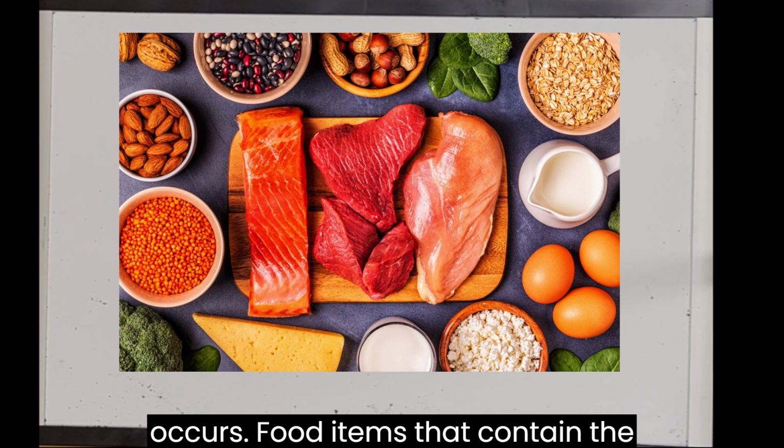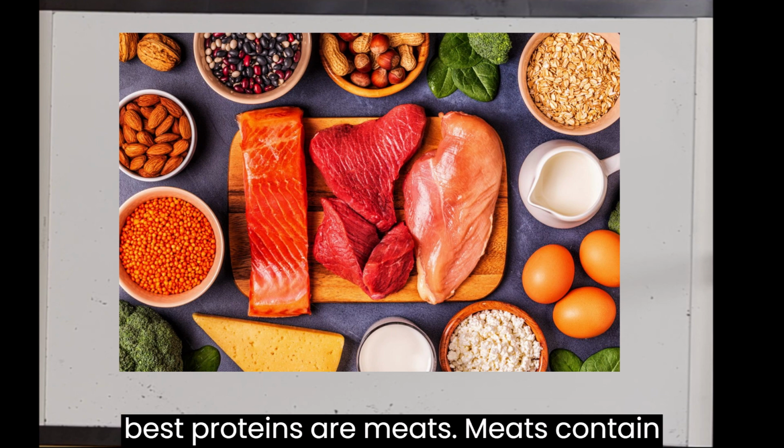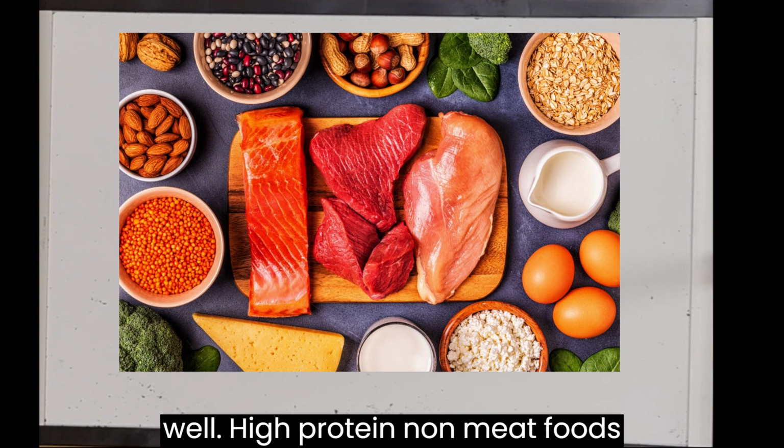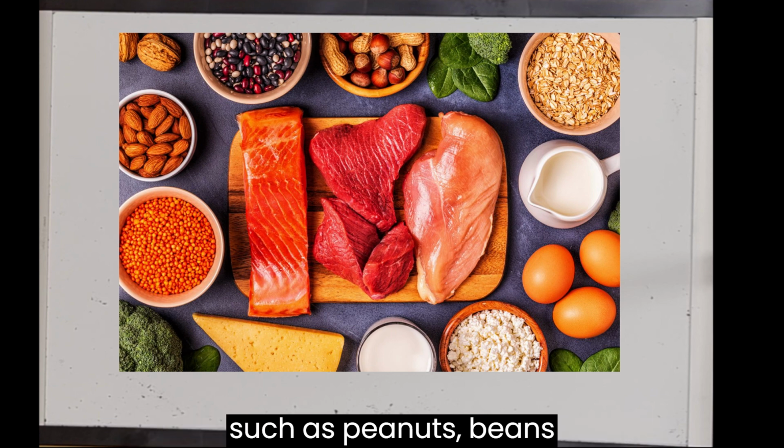Food items that contain the best proteins are meats. Red meats contain excellent amounts of micronutrients as well. High protein, non-meat foods, such as peanuts, beans, are pretty nice as well.